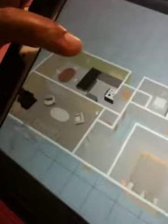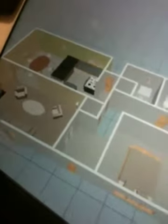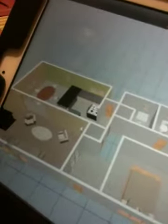Hot water, kitchen, and lounge. So I've stuck a hole in the wall to go from the kitchen to the lounge, if you can see it there. Yeah, it's right there. Right there goes from the kitchen to the lounge. I didn't want to make it too big because you don't want to look at the kitchen.